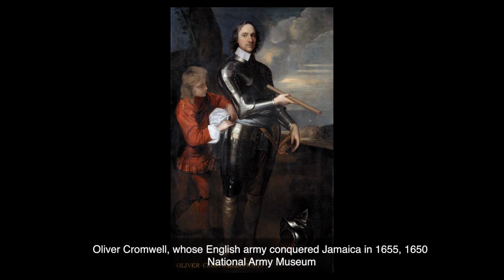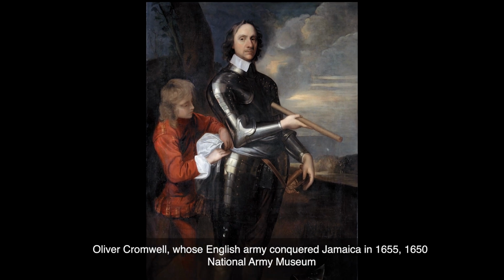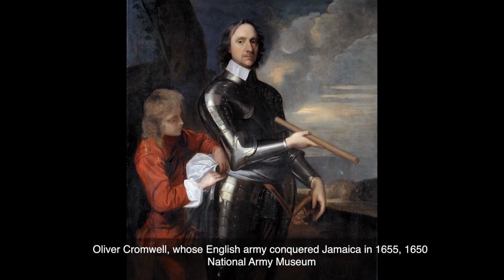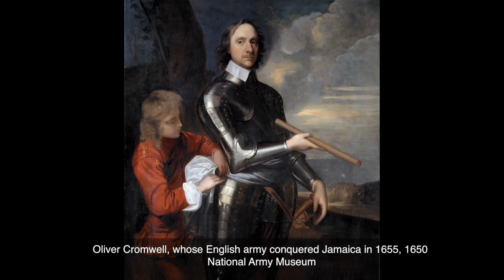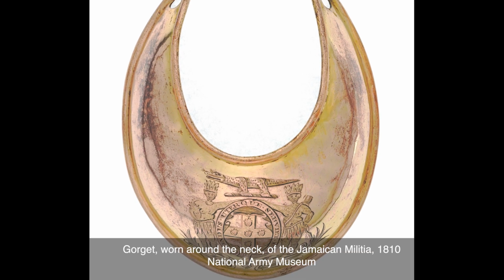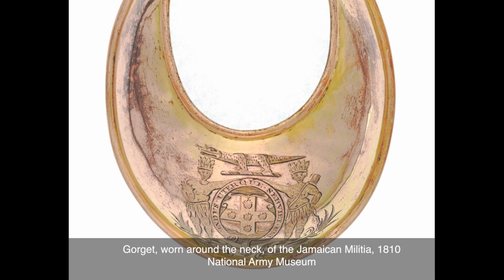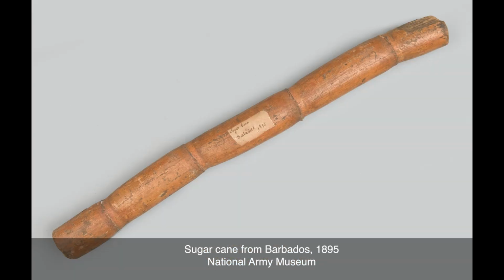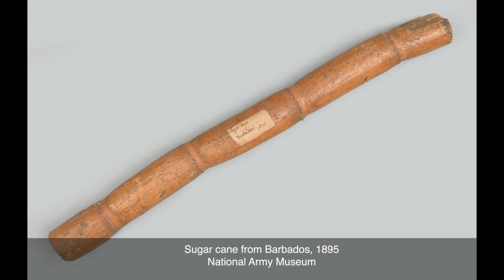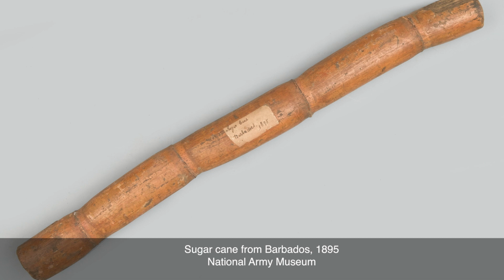In the 17th century, Britain began its colonisation of territories in the Americas, including the islands of the Caribbean and parts of Central and South America. The many territories which eventually came under the control of the British Empire included Barbados, Jamaica, and Trinidad. Here, the British established lucrative sugar plantations, which were worked by African slave labour.